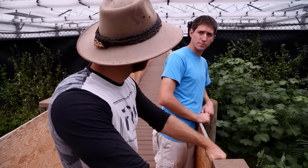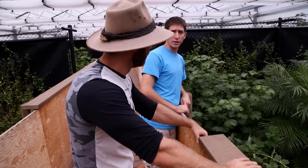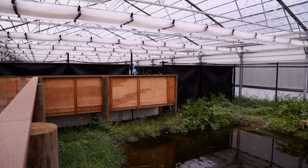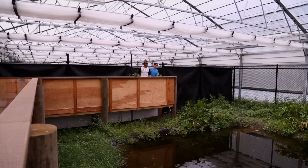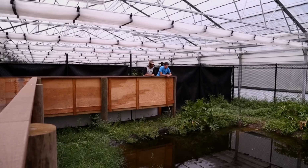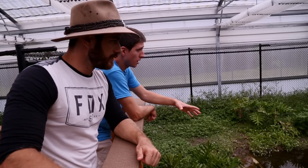But we have another enclosure we want to show. We do, the adult female Yacare Caiman. Let's check them out. We might even be able to do a little bit of a feeding. I love this enclosure, man. This is pretty cool. So this is where the two adult female Yacare Caiman are. Okay. This is a natural pond in the greenhouse.